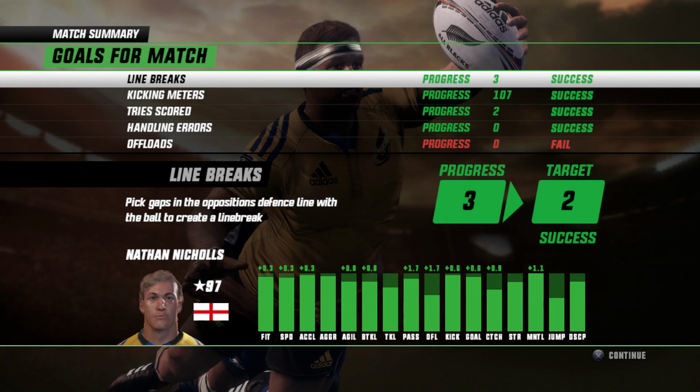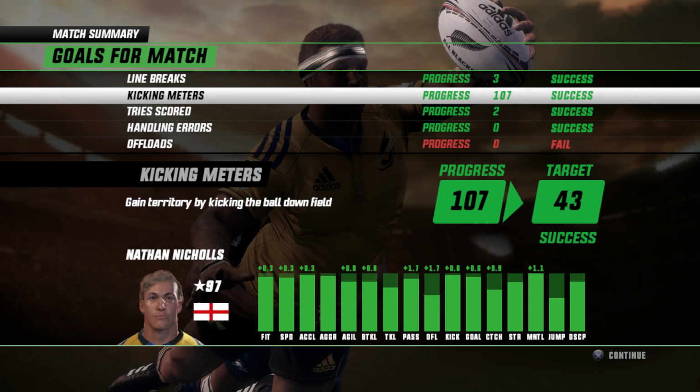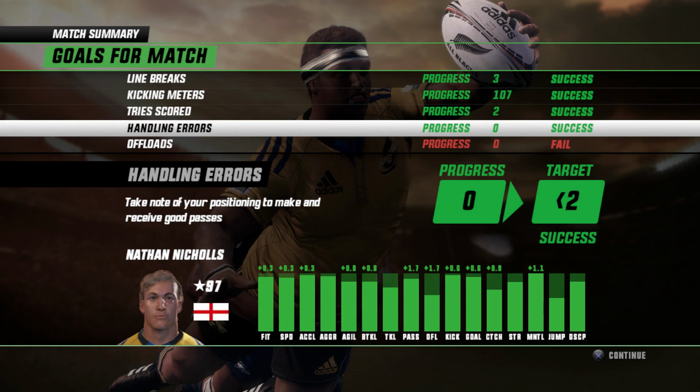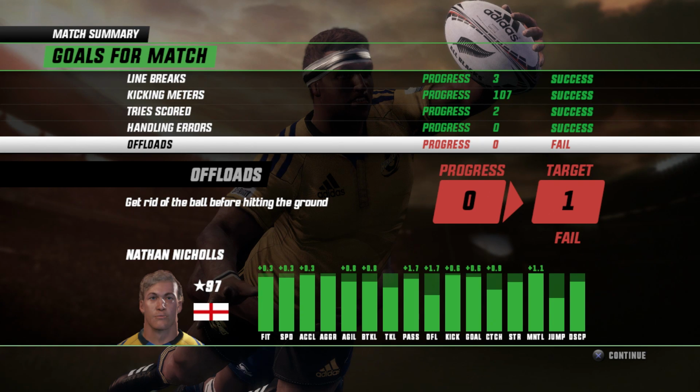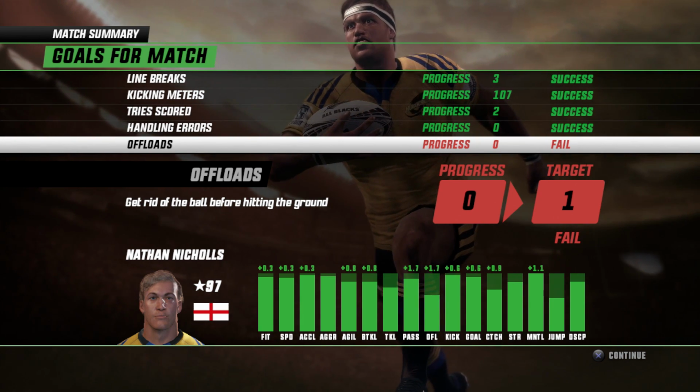Line breaks 3, we required 2. Kicking meters 107, we got 43, we required. 2 tries scored, 1 required as well. No handling errors, always a good start there, but we didn't manage the offload to get the clean sweep. Overall stats though, 97 rated. We get +3 on fitness, speed and acceleration. We get 0.8 on agility and breaking tackle, 1.7 on passing and offloading, 0.6 on kicking and goal kicking, 0.9 on catching, and 1.1 on the already maxed out mental ability.